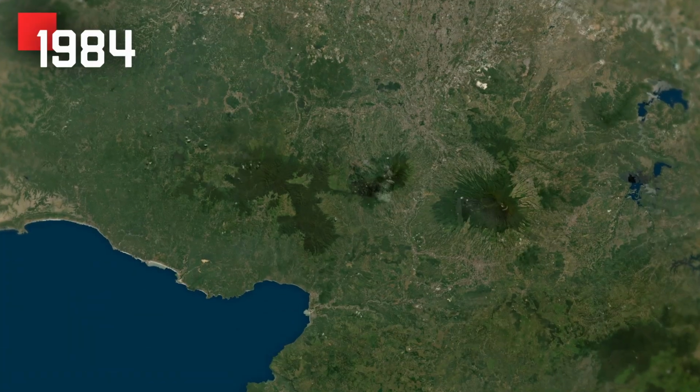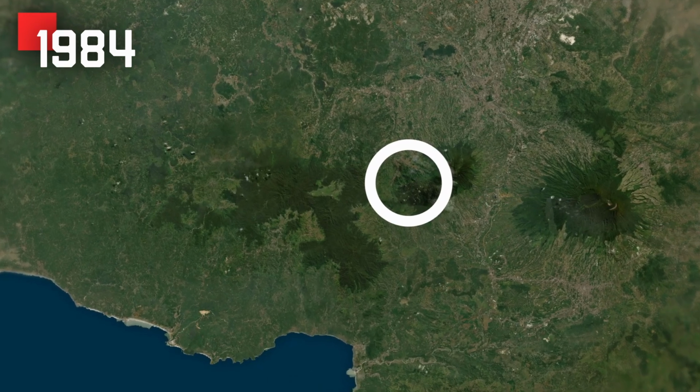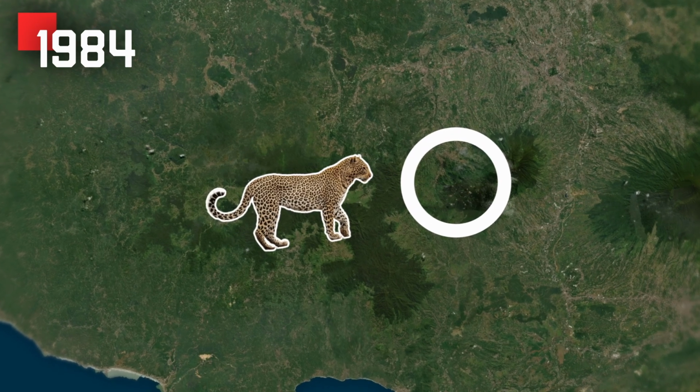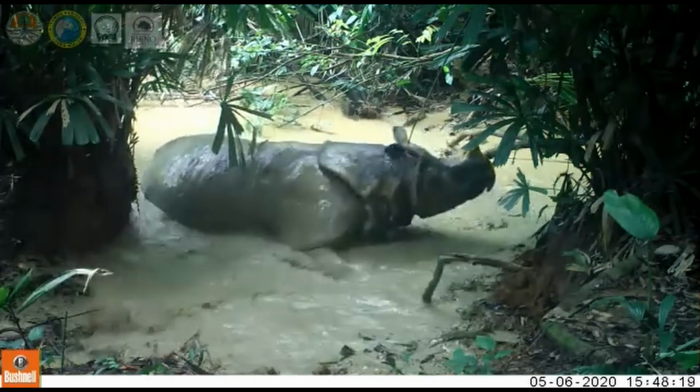In 1984, a tiger was apparently killed near Mount Salak, and even though their tracks were found nearby, the tiger's body never surfaced and it was most likely a leopard, a species which is known to live in the area. Later expeditions found no evidence of the elusive big cats. Then in 1992, camera traps were deployed across the island's national parks to look for both tigers and other animals. Whilst they recorded rhinos, leopards and dholes, they failed to capture any tigers.